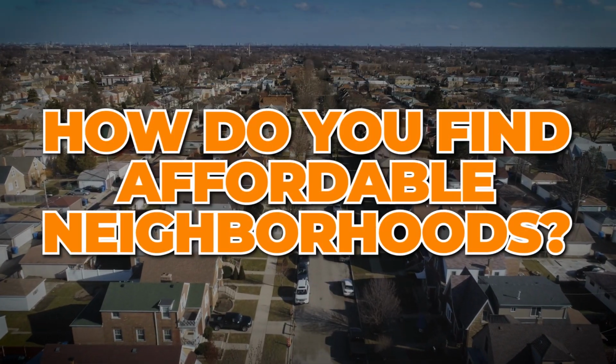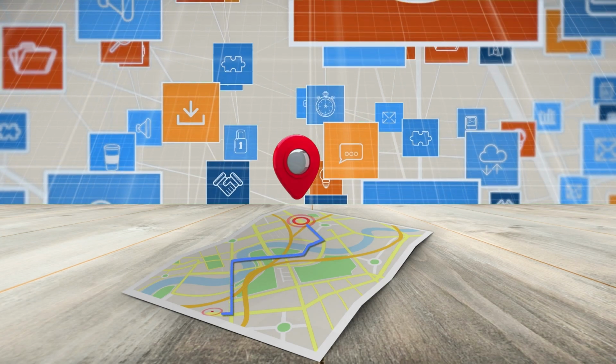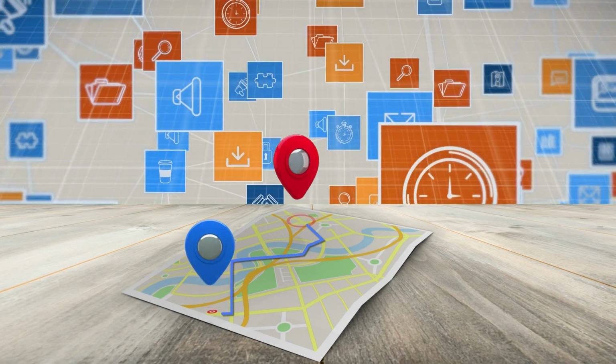How do you find affordable neighborhoods? Websites like Zillow and Realtor.com can be helpful. You can sometimes look at the homes for sale in map form. That way you can start to identify areas that have more affordable housing. Talking with a local real estate agent who is knowledgeable about affordable homes in your area can also be very helpful.